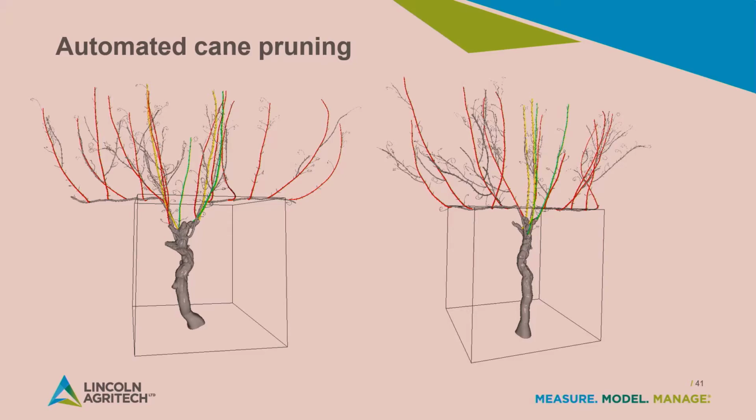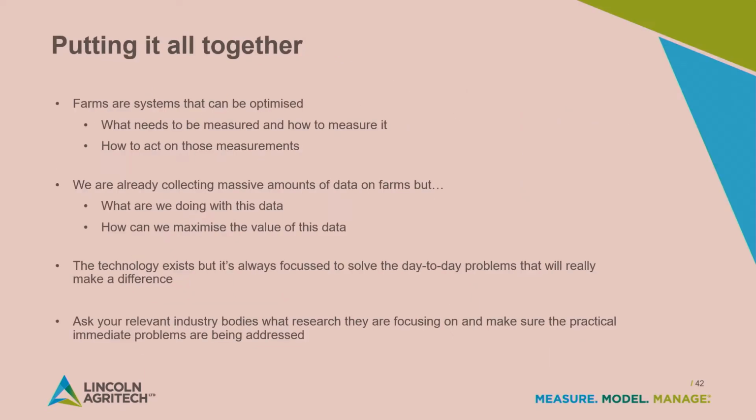So this is an example of an early prototype model that we trained, and it was able to identify which canes it thinks should be pruned off and which canes it believes should be tied down and which canes it believes should be kept as renewal spurs. The red ones indicate canes or spurs that should be pruned off. The green ones are renewal spurs, and the two yellow ones are the bearer cane. So obviously this is a two-cane pruning system with one bearer cane on the left and one bearer cane on the right. My next slide, please.